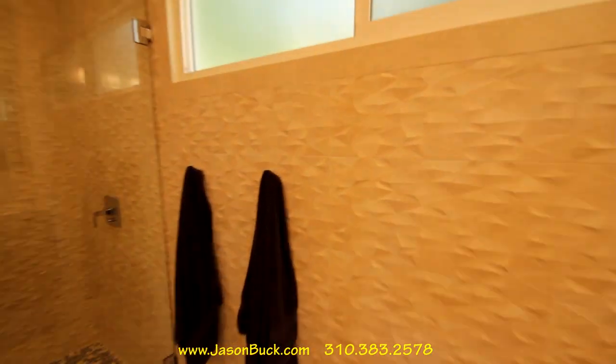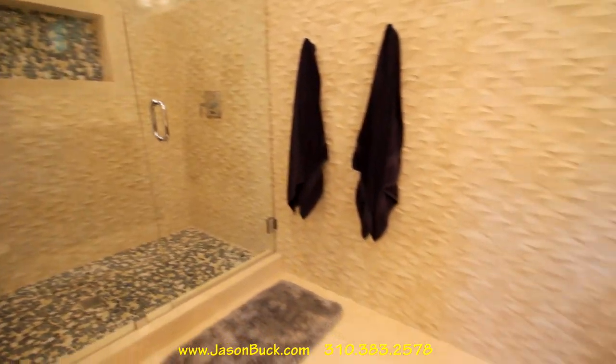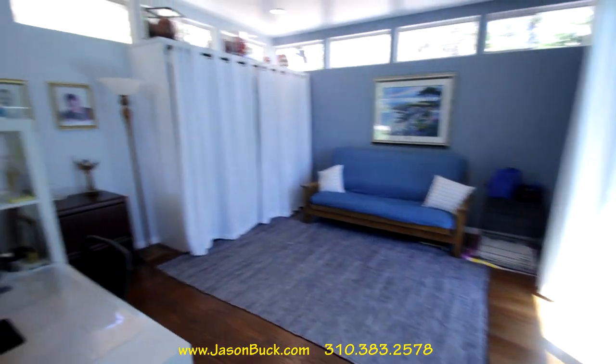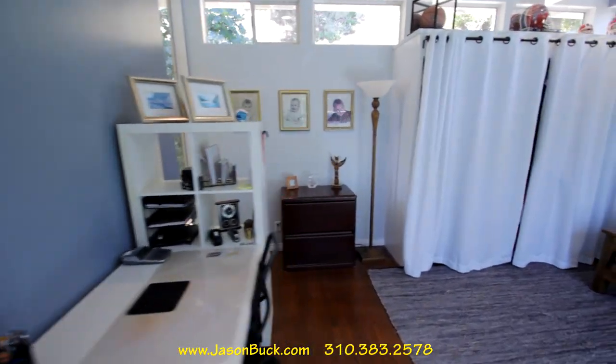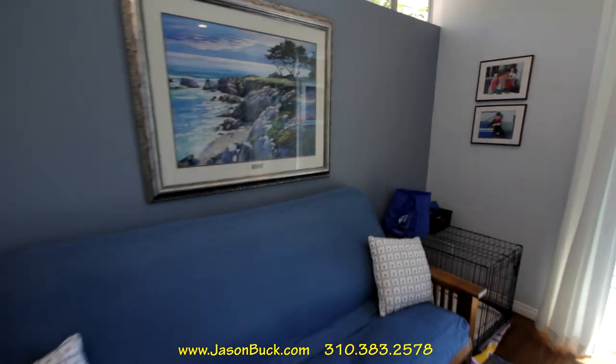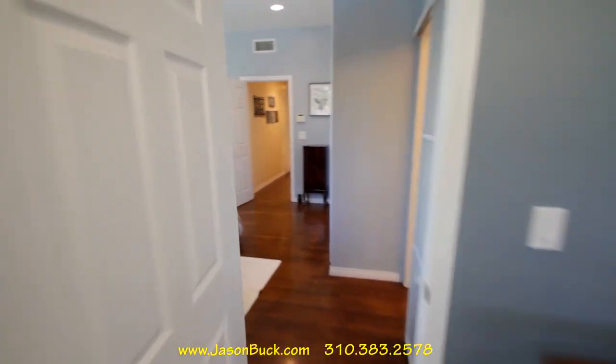I love this, whatever it is. It's really cool. Looks like limestone, but it's gotta be porcelain. Super cool bath. Wow, I love that shower. And the floor too. Very nicely done. That's a cool bath. And then it's got this room. So this is being used as an office, which it should, but it could be a guest room. There's access from outside, and that's it. Dog house. No other access, but that's a really nice spot. This is a great, great property.